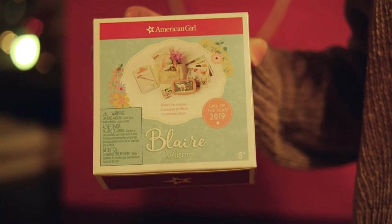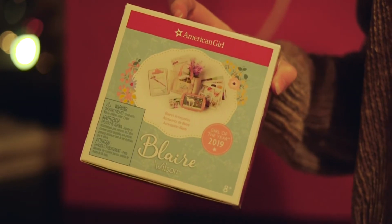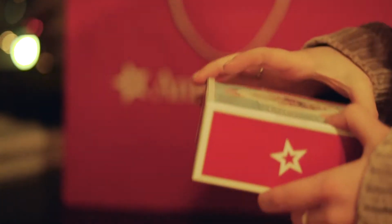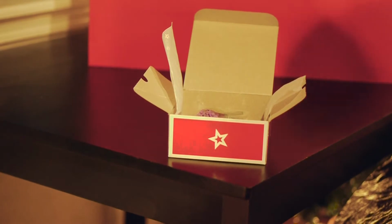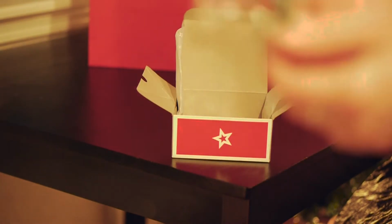The first thing I have here is Blaire's accessories. They are $30, but you get $5 off when you buy them with the doll. So let's open those up. This is what it looks like. I'll open it up and pick everything out one by one. The first thing we have is this little bouquet of flowers.